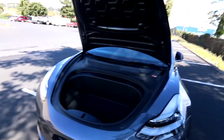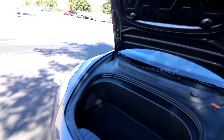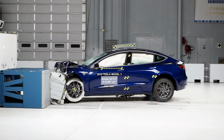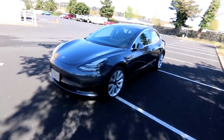Also, this is the reason why it's safe. Normally a car will have an engine here, but there's no engine here, so you have a crumple zone that's 60% larger than a conventional car with an engine in the front of it. So you have all this space to absorb crash energy. And it's not just the way the car is constructed that makes it safe. It's also the software, the autopilot with its auto steer and adaptive cruise control, that makes it very safe.